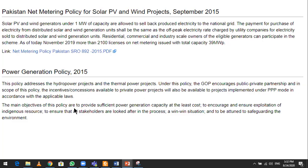The main objective of this policy is to provide sufficient power generation capacity at least cost, to encourage and ensure exploitation of the indigenous resources, to ensure that all stakeholders are looked after in the process, a win-win situation, and to be attuned to safeguarding the environment.